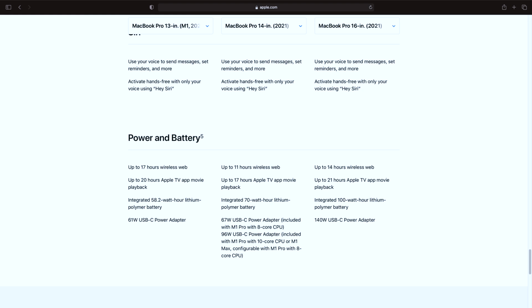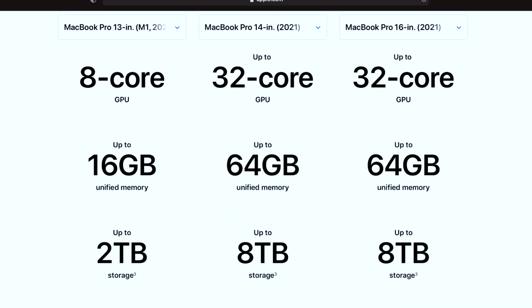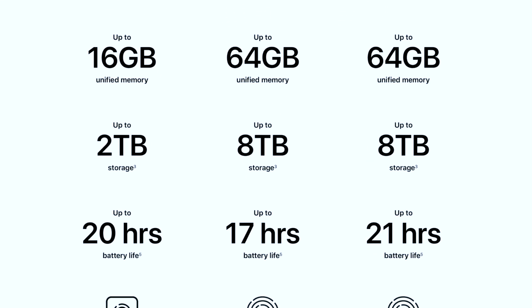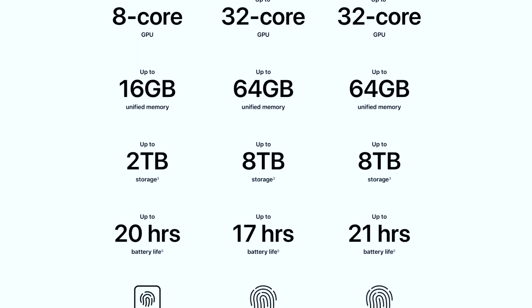Also, one thing that I did find out is that this year's Macs actually have less battery life than last year's MacBook Pros. So according to Apple's website, you get up to 11 hours of wireless web on the 14-inch 2021 MacBook Pro. However, on the last year's 13-inch M1 MacBook Pro, you get up to 17 hours wireless web. You get up to 17 hours of Apple TV app movie playback on this year's MacBook Pro, but on last year's Pro, you get up to 20 hours of Apple TV app movie playback. So there is a drop off in battery life, which for the extra price kind of sucks.